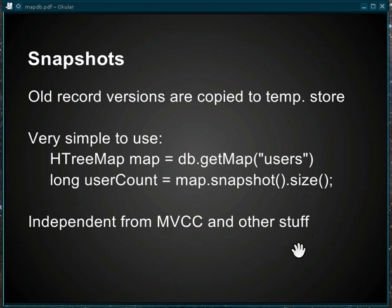The nice thing about snapshots is that they are independent features, so you can decide that you want to drop everything else for maximal performance, but you can still keep the snapshots. So you can have a non-durable write, you can have non-durable and asynchronous writes and stuff like that, but you can still use snapshots.